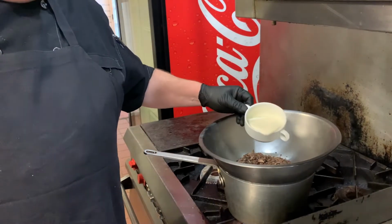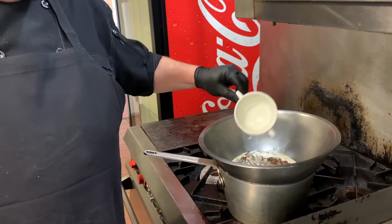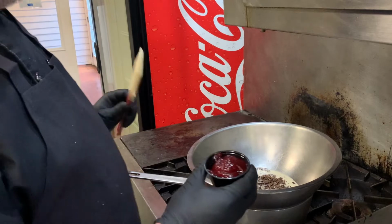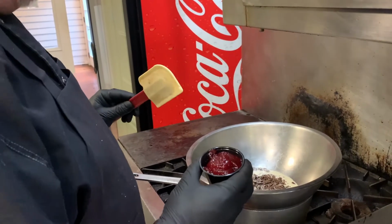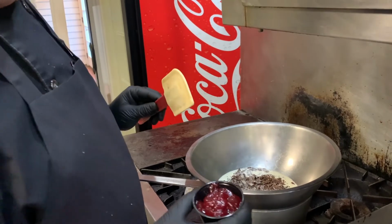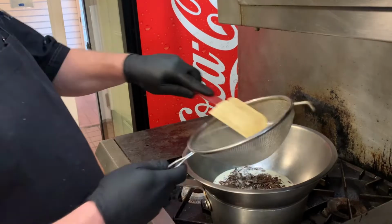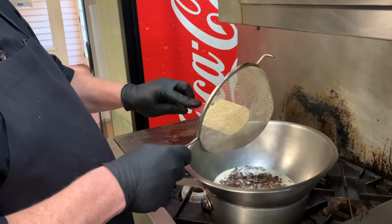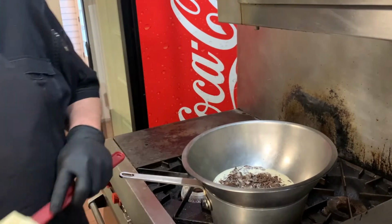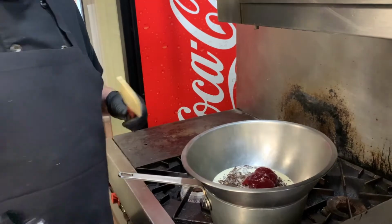A cup of heavy cream. This is our ganache. And here I got 5 ounces of raspberry preserves, seedless. If you were going to do it with anything else with seeds, my recommendation would be to put your jam in there and use a spatula and kind of run it through. That way it keeps the seeds separate from the filling. Hence the seedless raspberry jam.